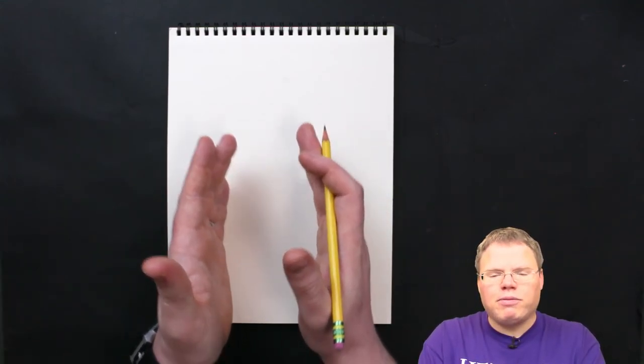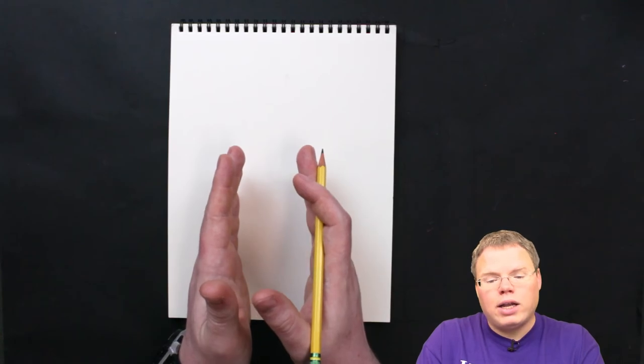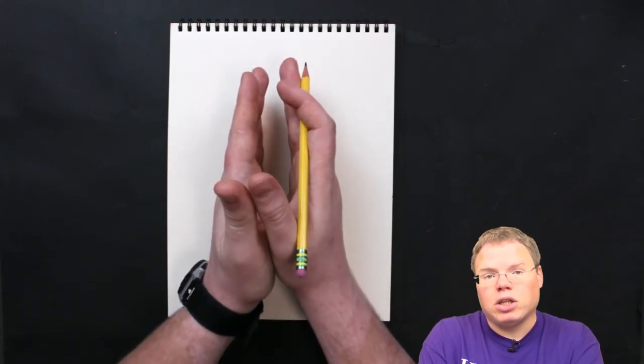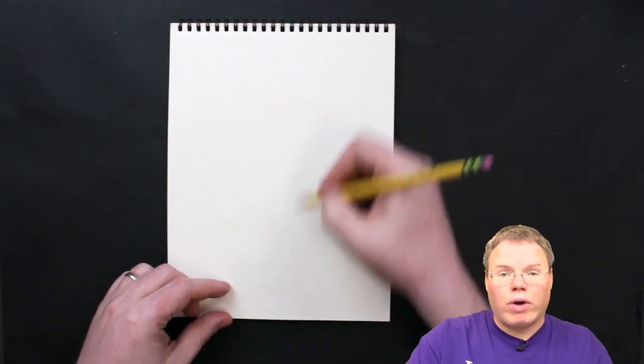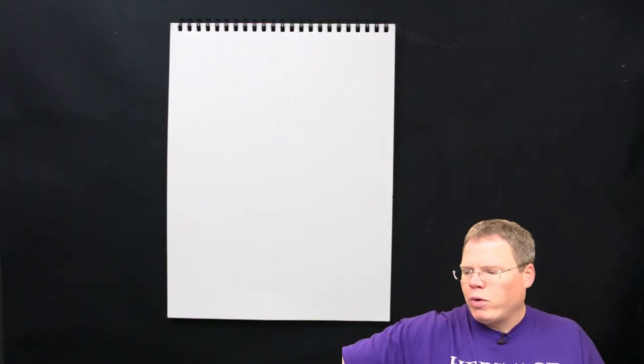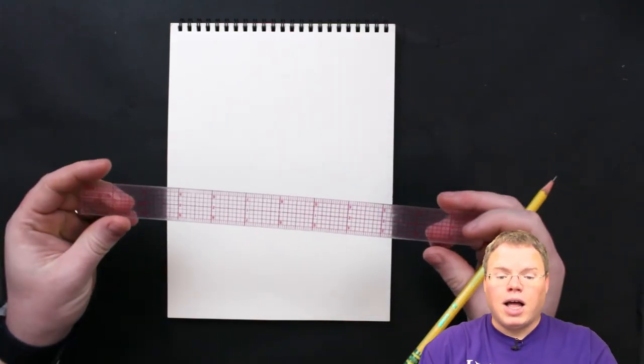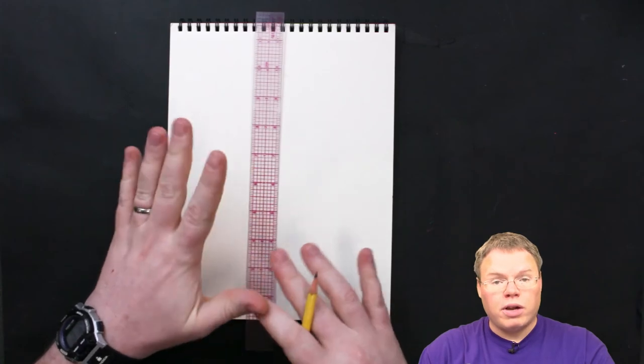Now, rockets come in different stages. So the main stage at the bottom is gonna be wider, and then the next stage up is gonna be a little narrower. So I don't wanna just draw a big rectangle. I have a ruler over here somewhere I can use. It's stuck to the table, there we go. I can use this ruler if I need to.